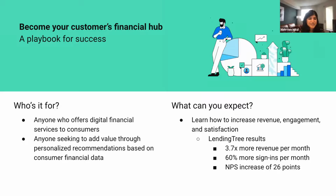We're going to spotlight one of our amazing customers, LendingTree, who has solved for this and has become a financial hub for over 16 million users.